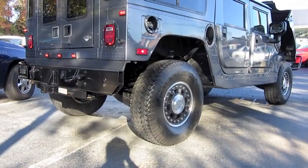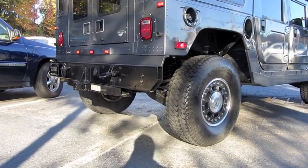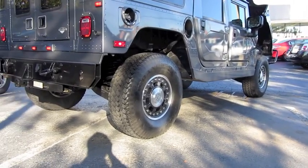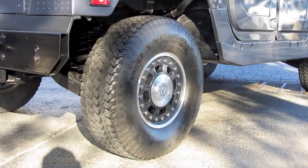Also, just to highlight another feature or two, this H1 Alpha comes with the off-road adventure package, which includes front and rear E-locker differential locks, a 12,000-pound winch up front, as well as the two-piece 17-inch aluminum alloy wheels.